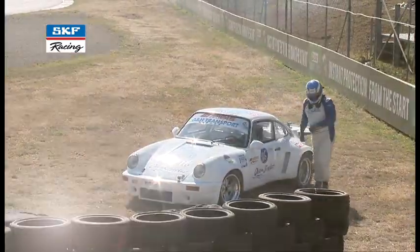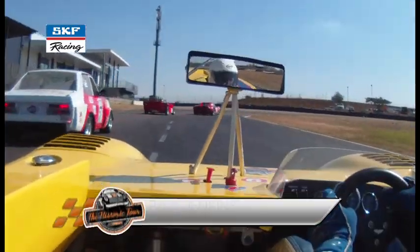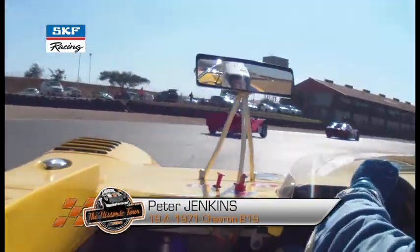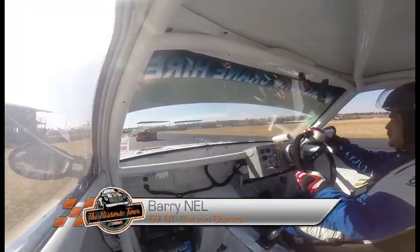Avakomidis gets out of his car and will have to watch the rest of the race from the sidelines. Jonathan Dutoy, meanwhile, is coming up on some traffic as he makes his way past Ben van der Vestes and in his Marauder. Peter Jenkins in second place is making his way past Barry Nell. He thanks the Datsun Stanza's driver and races on.